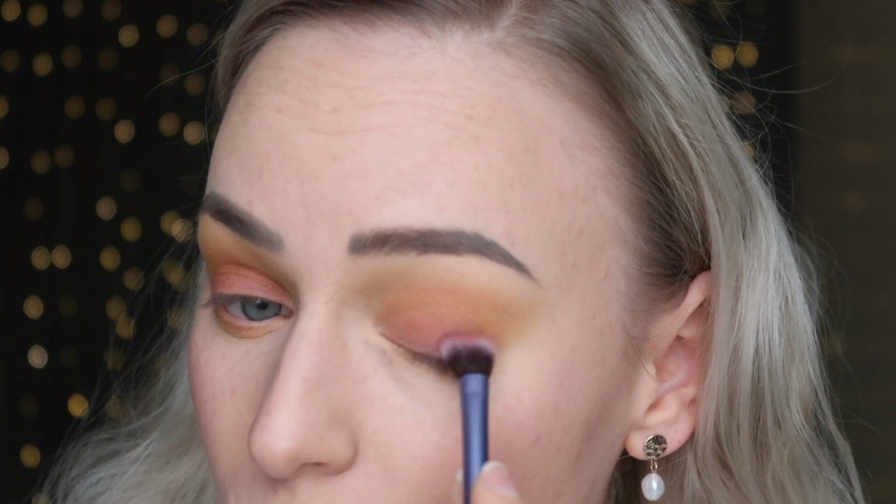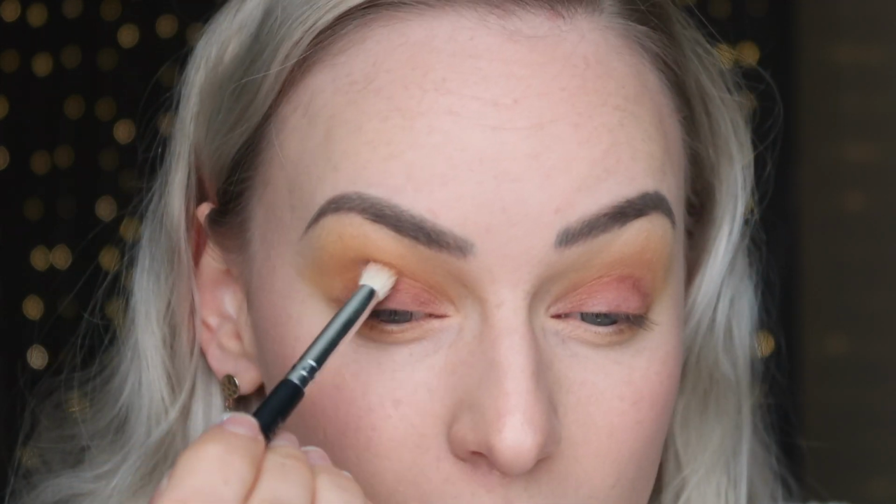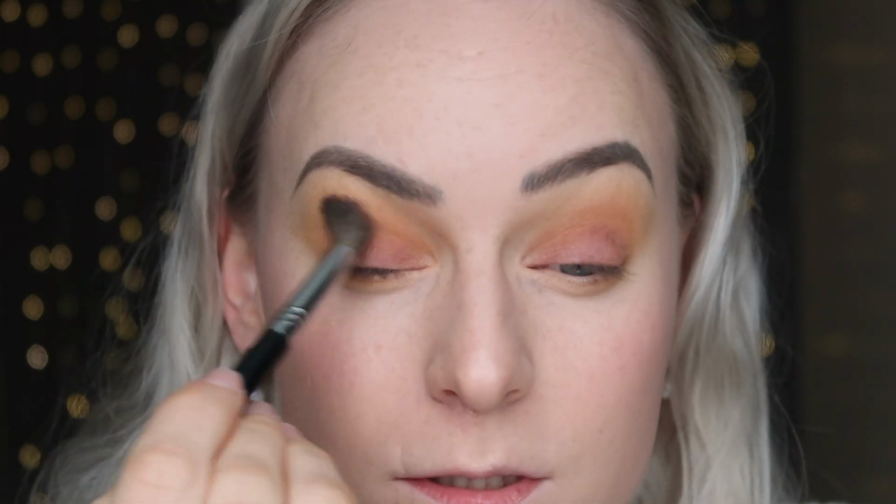I'm not dragging this all the way up to the crease, just almost. If you are wondering, the reason why I did my base first is because when I used this palette the last time, it didn't have much fallout, so that was a big plus. I'm gonna put some of that Bellini shade on just to really deepen up this crease. Then the same fluffy blending brush and just go.